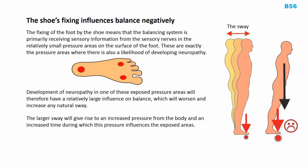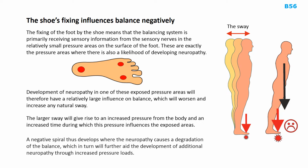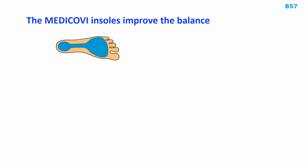The larger sway will also give rise to an increased pressure from the body and an increased time during which this pressure influences the exposed areas. A negative spiral thus develops where the neuropathy causes a degradation of balance, which in turn will further aid in the development of additional neuropathy through increased pressure loads.